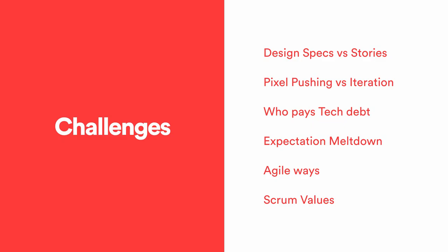That would be done by using an understanding of agility, the realities of agility, and the Scrum values, which is another talk that I give but doesn't get accepted to camps. So I don't.